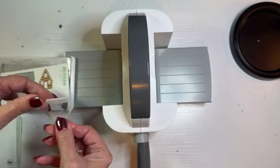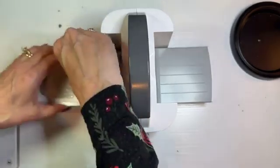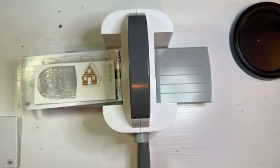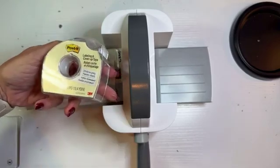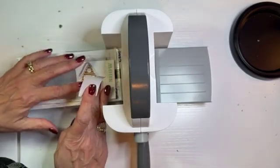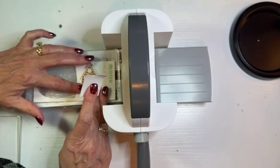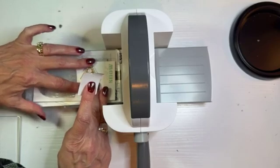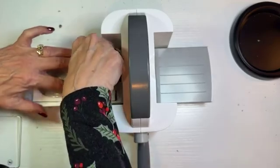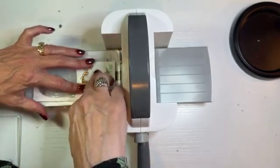It gets sticky from the double-sided tape, and so then it kind of sticks to your plate. Let's just get a piece of Post-it tape. So this is just Post-it tape. I just get it from Amazon. But it's great to use when you're die cutting something like this and you want to be sure that it doesn't move. Whoops. Of course, you have to make sure you don't move it as you're putting the tape on.